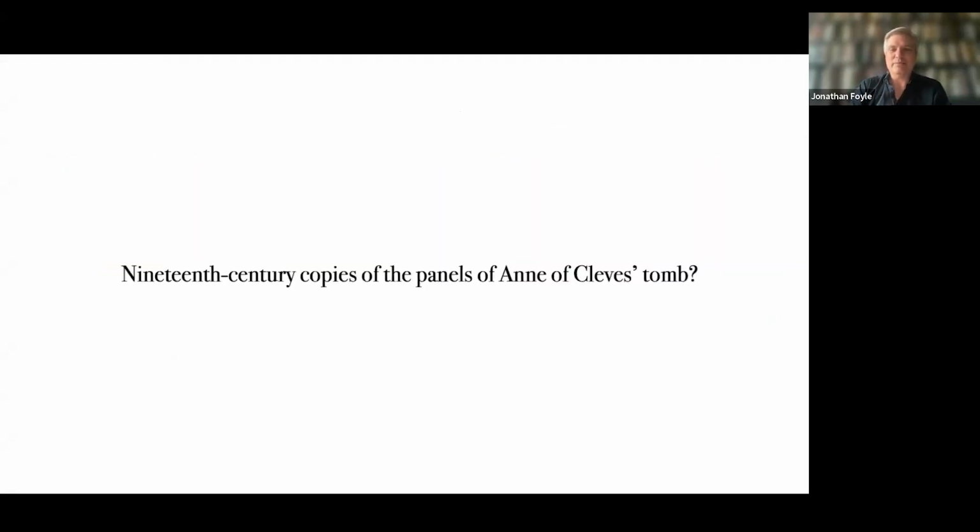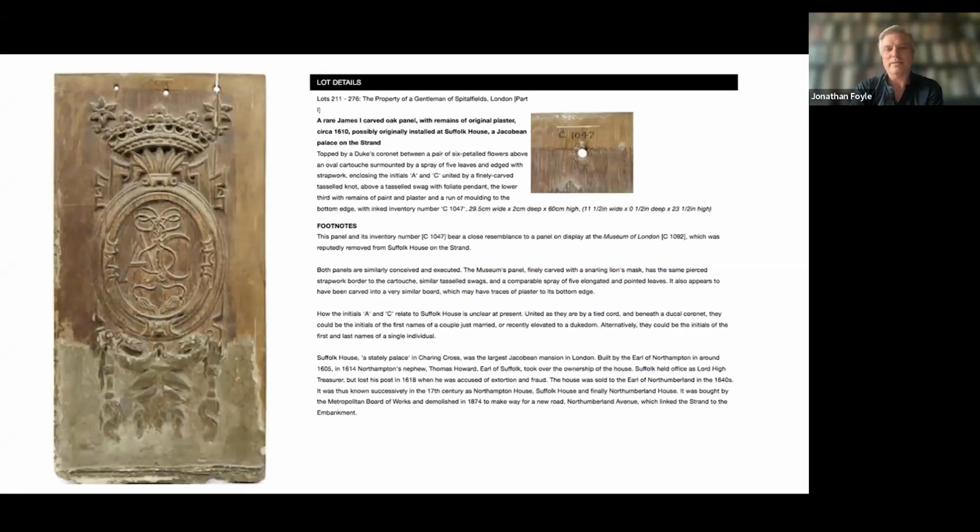I concluded with a report to Sarah Morris that these are probably 19th century copies of the panels from Anne of Cleves' tomb in Westminster Abbey. That all changed within a couple of months because Bonham's auction house offered a rare James I carved oak panel. You can see we've now gone from my 19th century back to the 18th century, and then now we're in the 17th century, which matches a 16th century monument. So much for expert opinion.